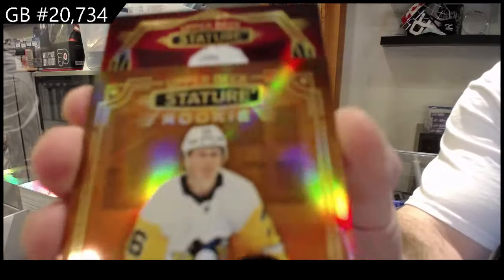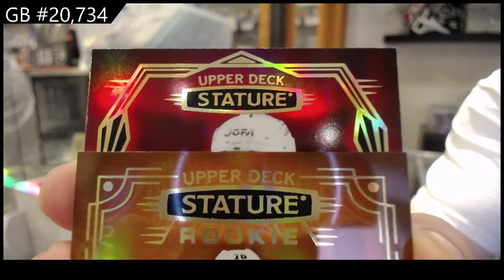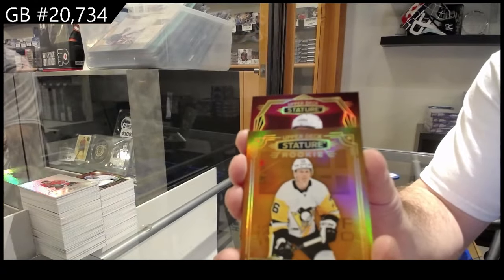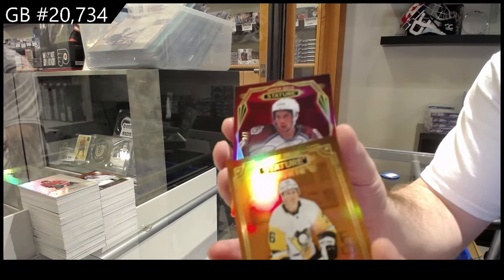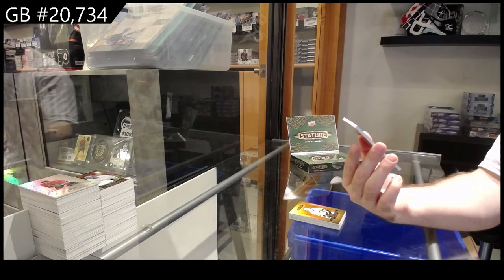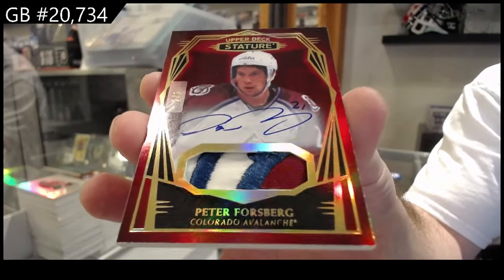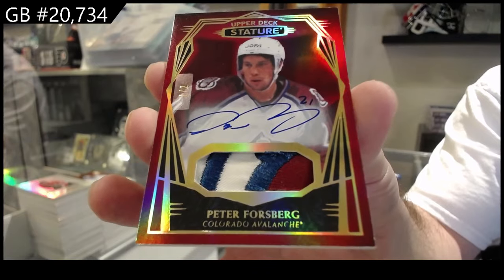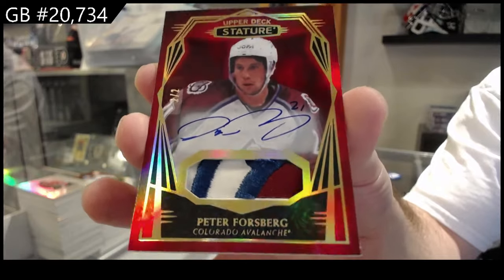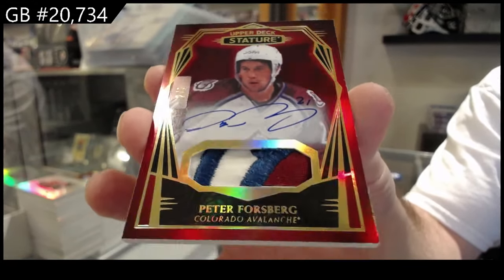Jofa. Jofa helmet, folks. I love how it doesn't focus. That's awesome. Jofa. Is that Lemieux, maybe? Was he a Jofa? Oh, that's not bad. That's the case hit, folks. 2/2 patch auto Peter Forsberg. All right, that is definitely the case hit. Avalanche 2/2 Peter Forsberg.